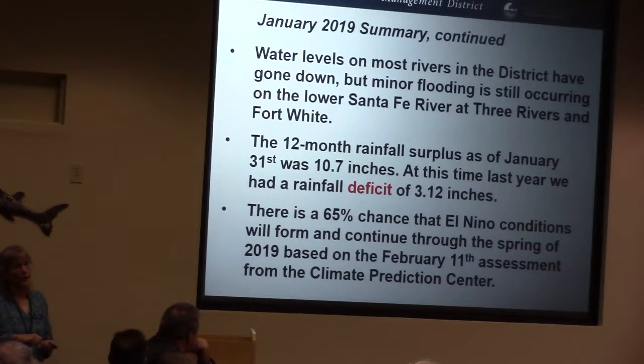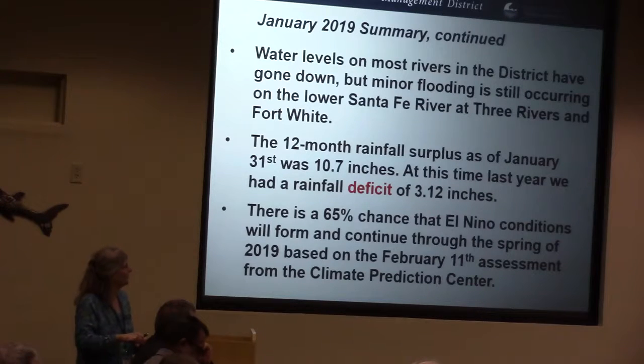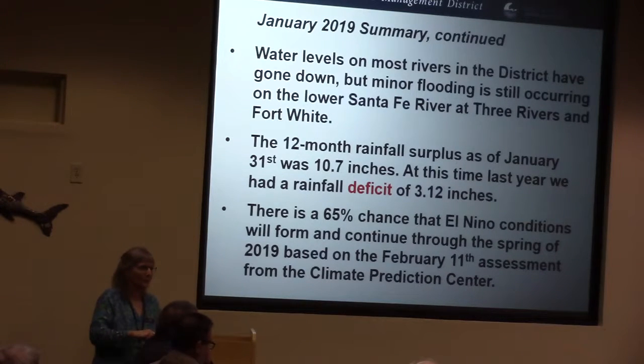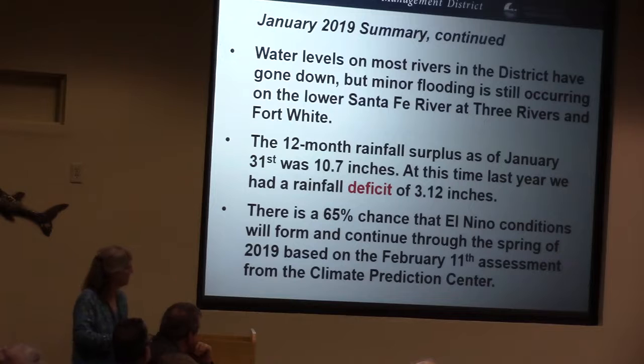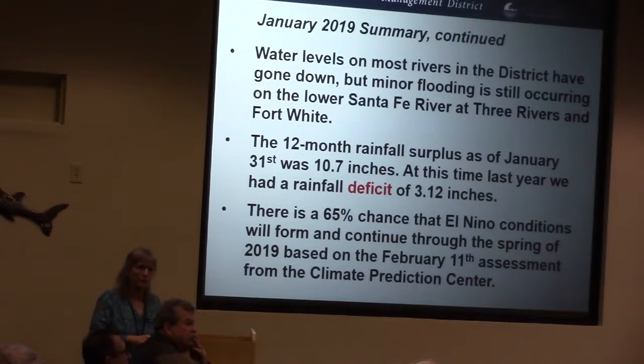We really thought we had started the El Nino in December. I was expecting at the end of December that they would issue a statement that we're actually in an El Nino, but they're still saying there's a chance that it will form. And so, very likely chance. That's it for January 2019.